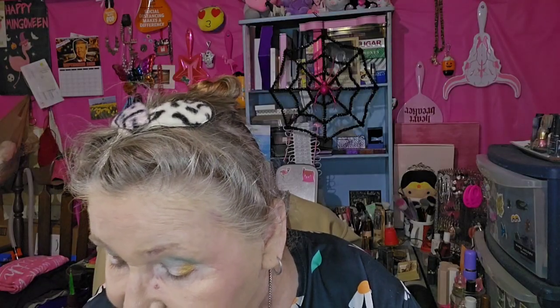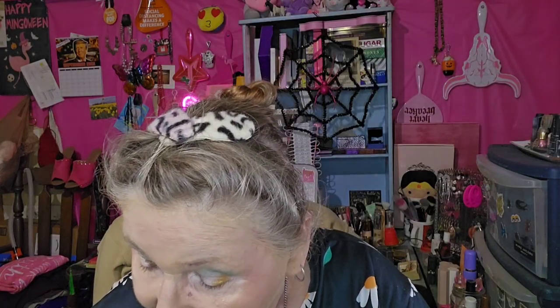Okay, why are we not? Because these aren't flat, they're kind of rounded, so you have to make sure that you pick up the product on the part of the applicator that's going to be touching the eye, right? That's always a good thing. There we go. Might have got too much. I don't know. Is there such a thing as too much? I'm not even certain. What do you think?